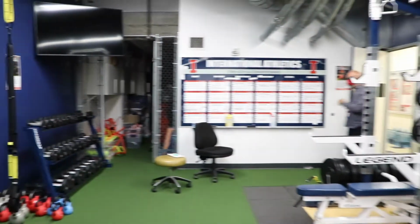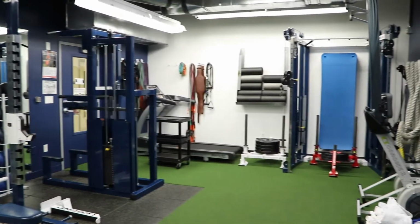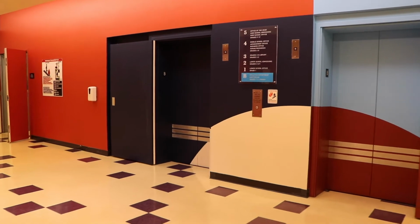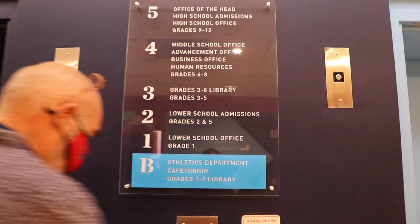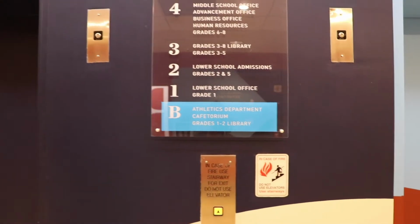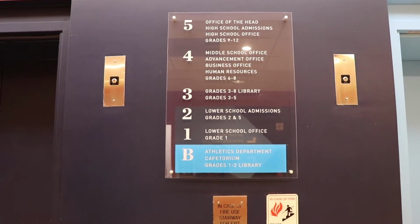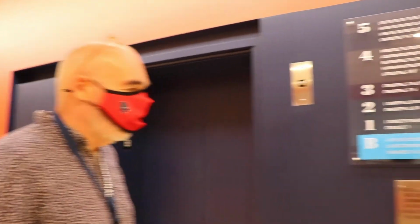This here is our performance lab for our athletics department in the high school. Unused at the moment during COVID, but usually bustling with athletes. Let's take the elevator to the 2nd floor. Since COVID-19, we've introduced new elevator etiquette, and our 370 high schoolers will be walking up to the 5th floor for the most part, and you're about to see why.